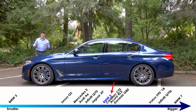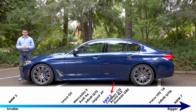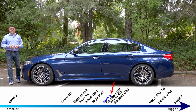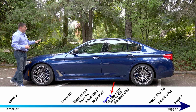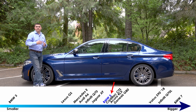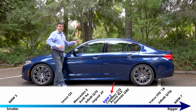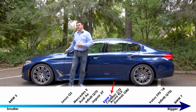The new 5 Series has grown a bit in this generation. It's now 195.4 inches long. That makes this actually about 2 inches longer than the brand new E63 AMG. Of course, in terms of overall performance, this slots somewhere between the E63 and the E43 AMG. And as always, this is also a direct competitor to the Audi A6 and perhaps something like the Volvo S90, although not in the M550 form.